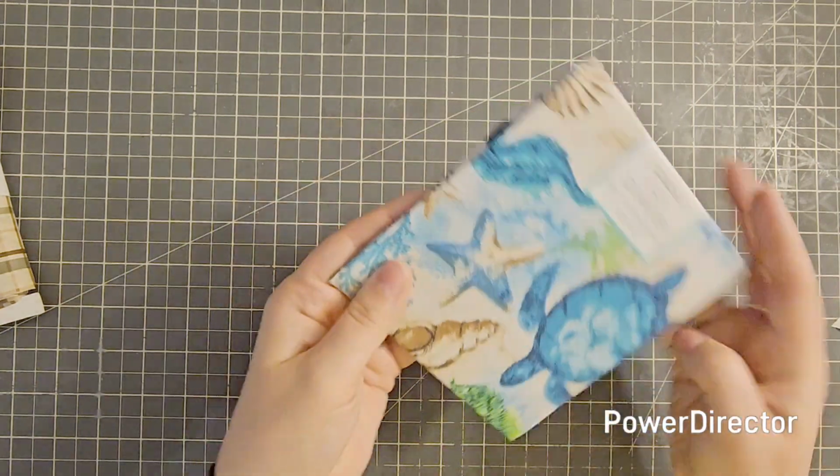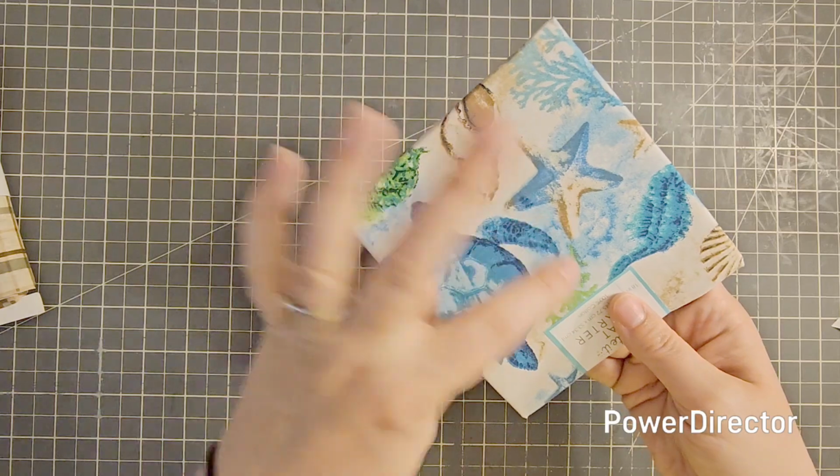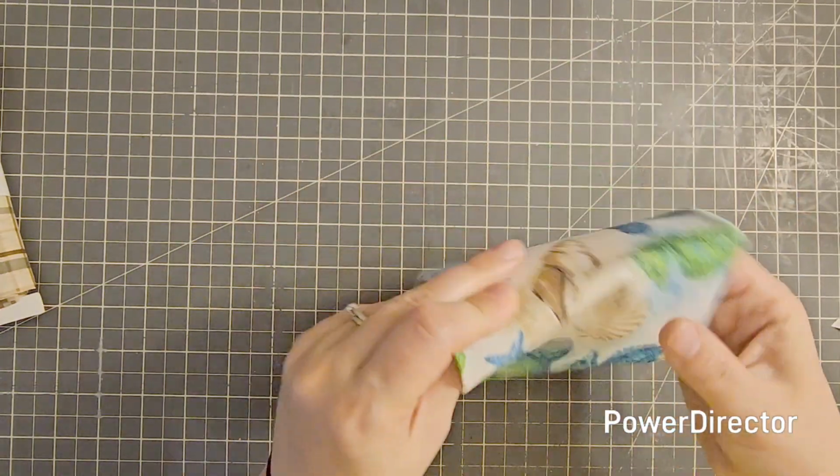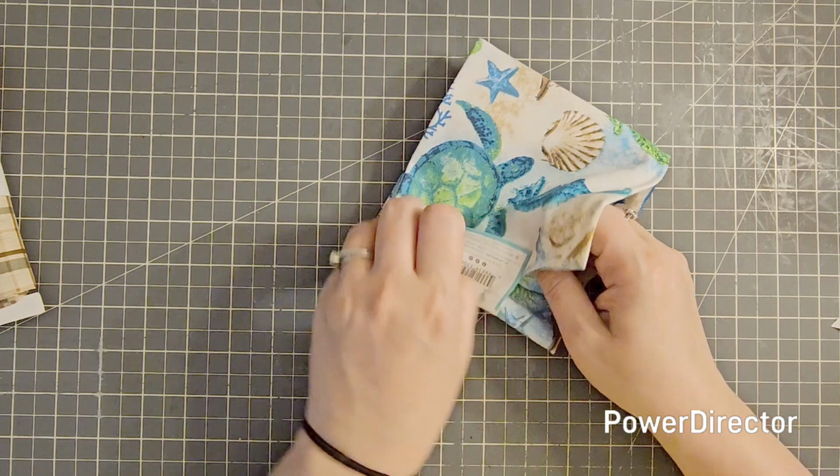And then I love anything and everything to do with water. And I saw this one, so of course I had to get it. It has shells, starfish, seahorse, sea turtles. There's some corals in here. I like the blues and the greens and the neutral to it. So, of course I had to get that one.